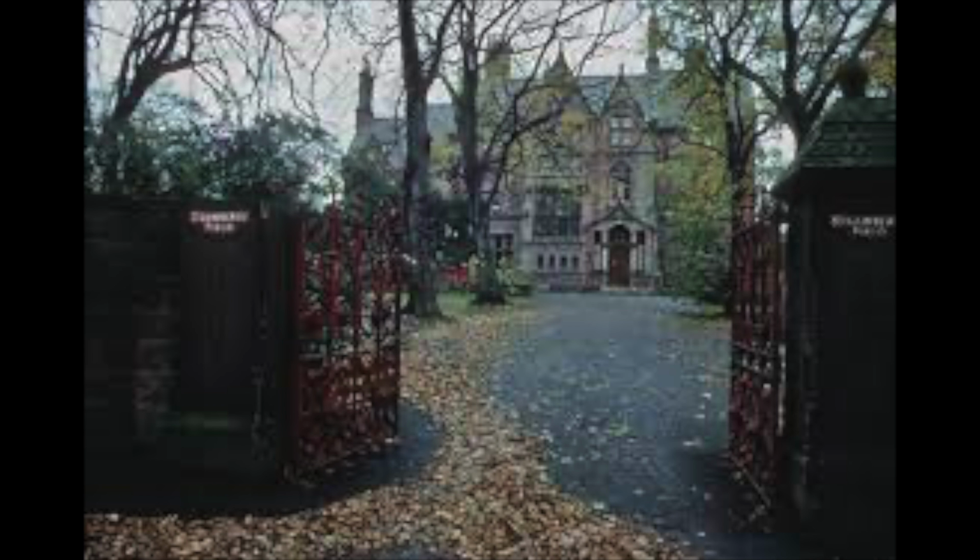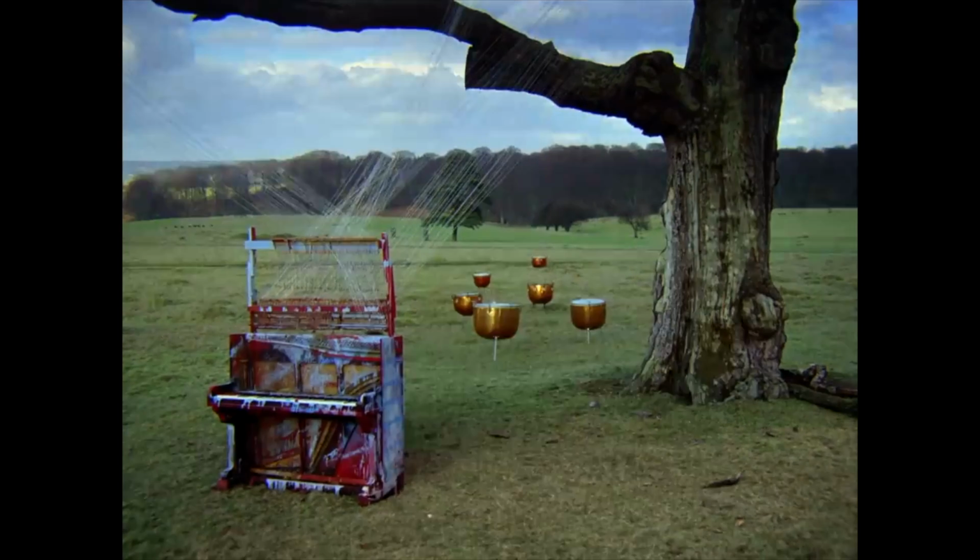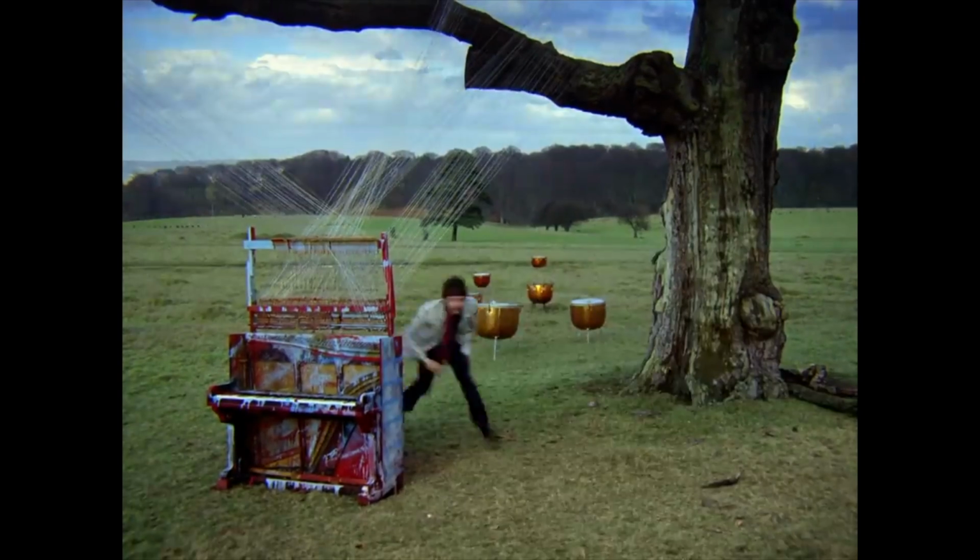The house was demolished in 1973 due to structural problems and replaced with purpose-built units. After being closed as a children's home, the site has continued to be used by the Salvation Army for other purposes. The location gained worldwide fame following the release of the Beatles' 1967 release Strawberry Fields Forever.